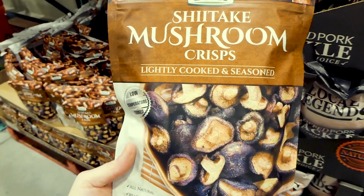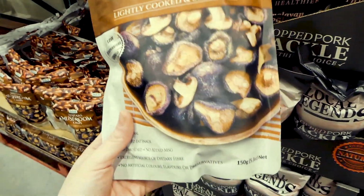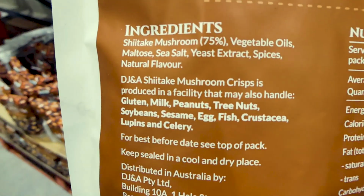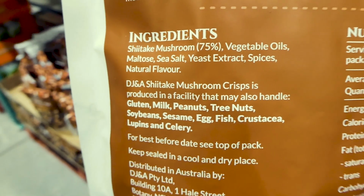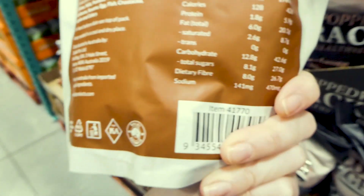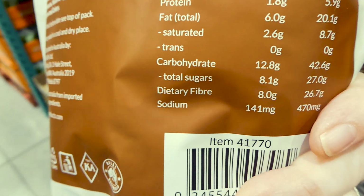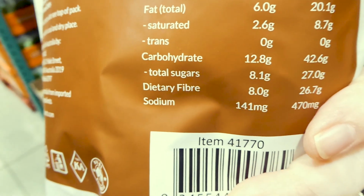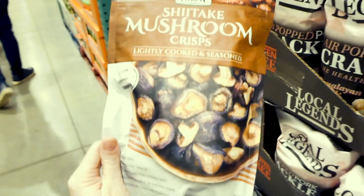Two of our favorite snacks other than nuts on keto is the shiitake mushroom crisps. They don't have anything extra: you've just got your mushrooms, vegetable oils, maltose, sea salt, yeast extract, spices and natural flavoring. Because they are mushrooms, they are a little bit higher in carbohydrates, but you can see they have 8 grams of dietary fiber. This bag here is $7.